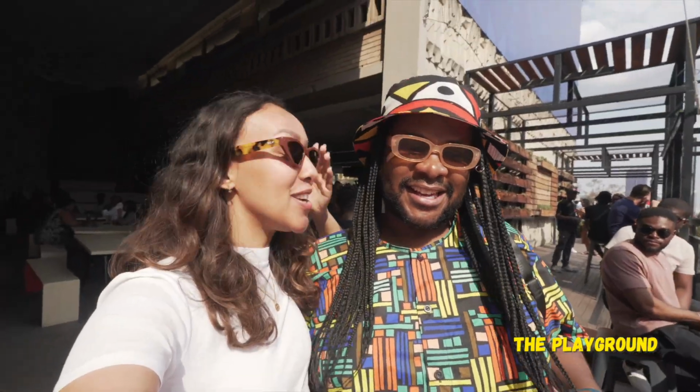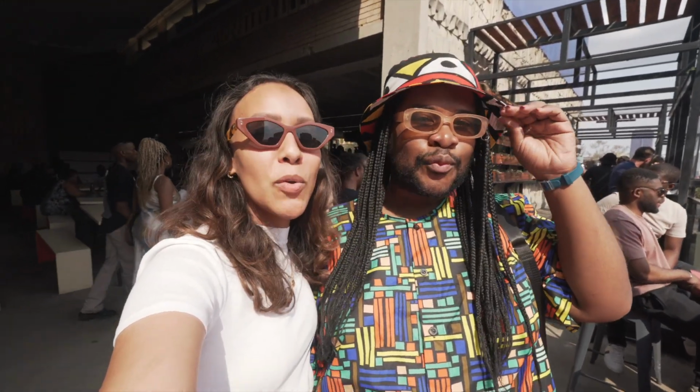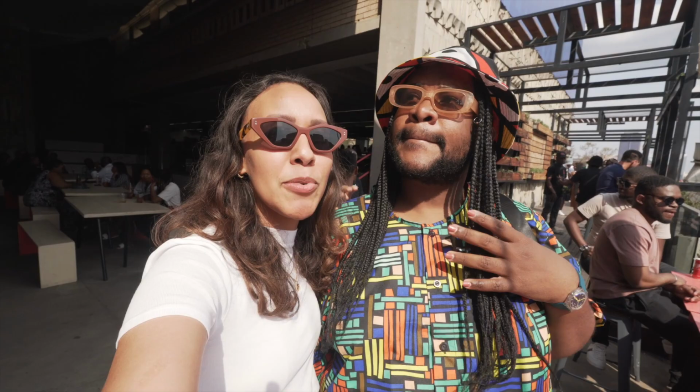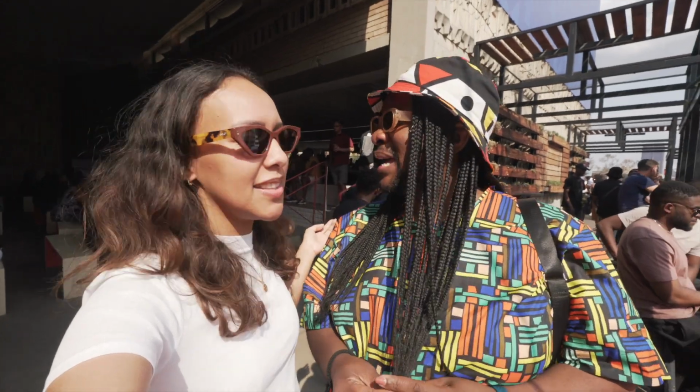Shades now because we're in Braamfontein, which is really cool. So we made it to what was formerly known as the Neighbourgoods Market, now known as the playground. Yes, and it's not as busy as it used to be. Yeah, so it's actually empty, literally.